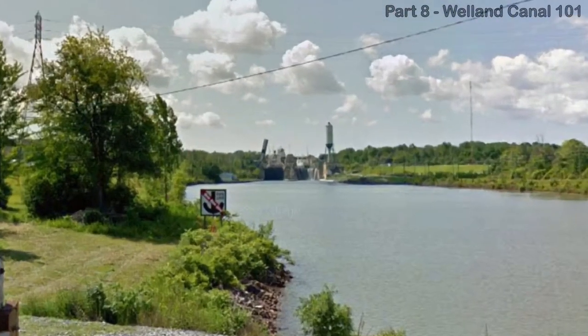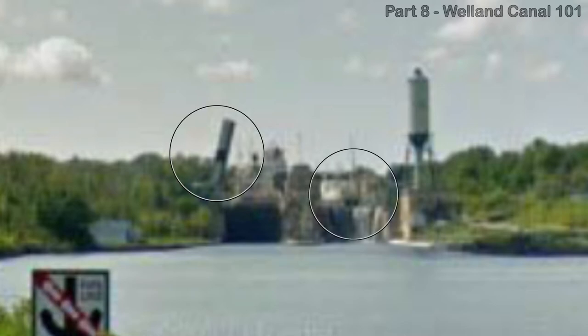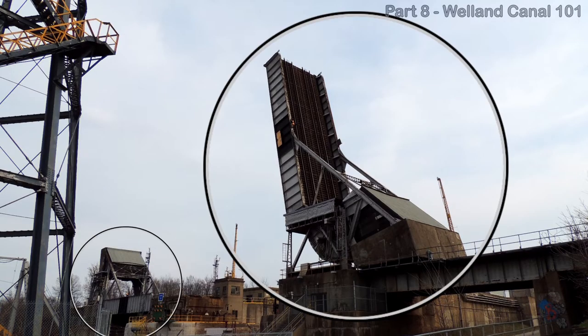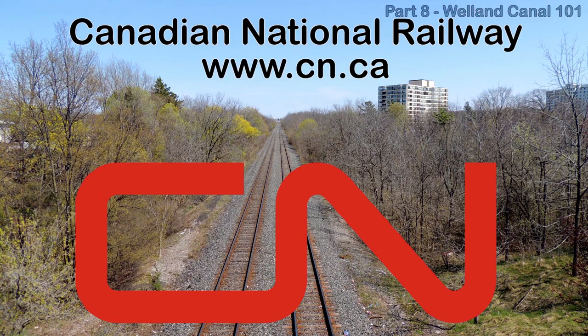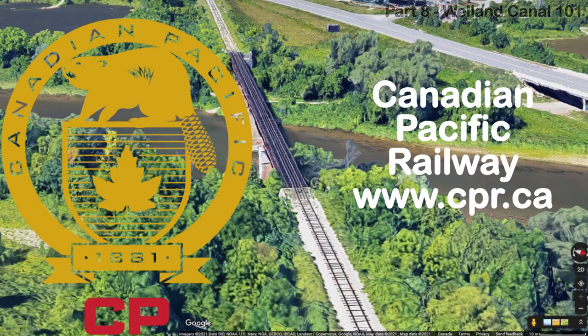South from here, you can see two lock chambers, Lock 4 East and Lock 4 West, the bottom layer of the flight locks. South, crossing the canal, just before the lock chambers, you can see two bascule bridges that carry the CN main line over the canal. CN double-tracked their main lines. CP's main lines are all single track, so they have to schedule passing trains more carefully.